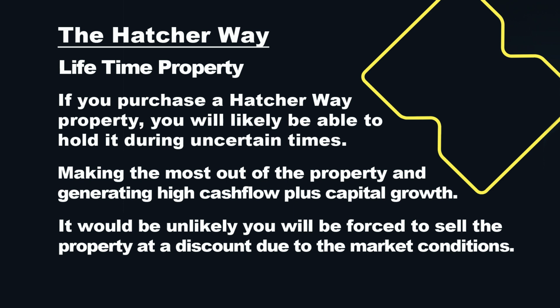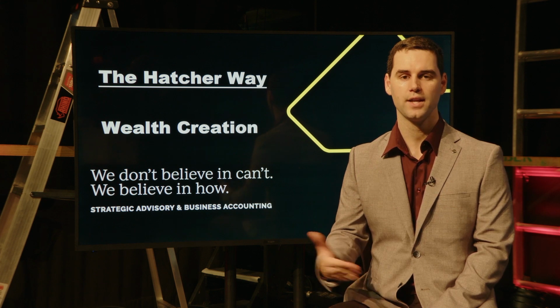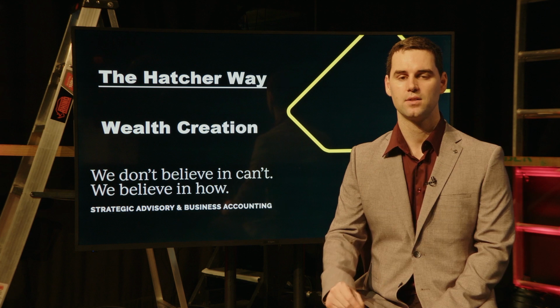They may have a loss of job, business underperforming, or other unexpected life events that cause the person to have to sell the property at the worst possible time. So the Hatchaway property is one that's going to have high cash yield, which means that you won't be forced to sell it when an unexpected event happens.